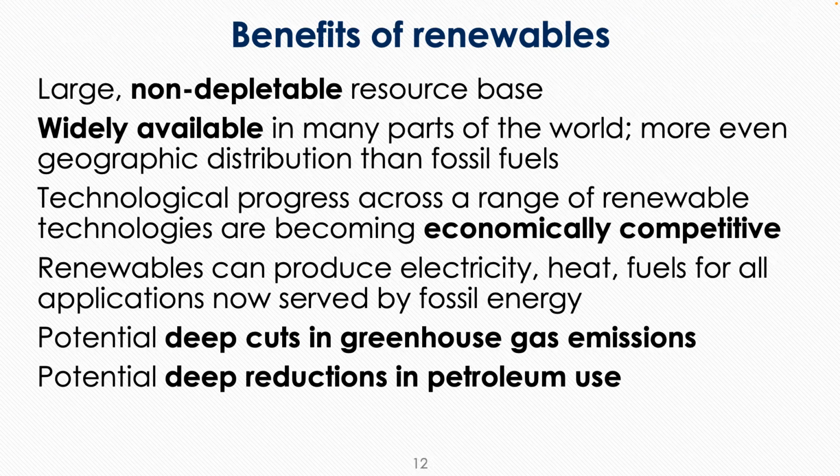Greenhouse gas emission cuts, right? And so that's for climate change. And I should also mention there's associated benefits with air pollution too, which is a big one.